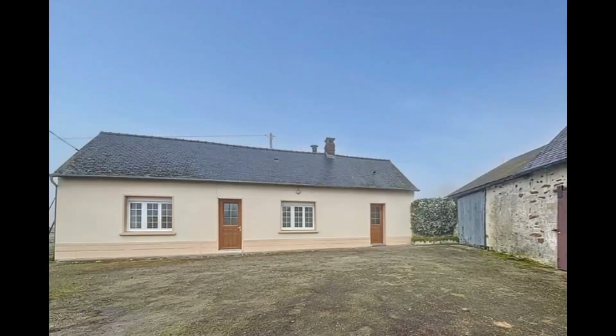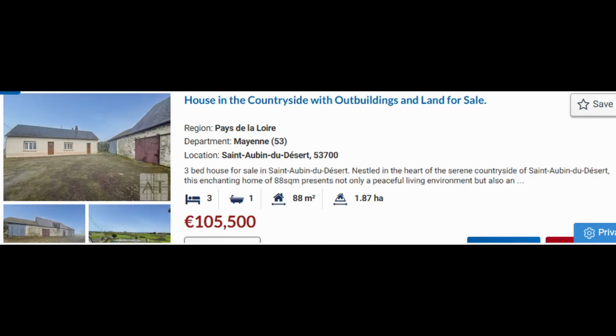And then the answer to the $64,000 question, l'addition. So for a 3-bedroomed property in Saint-Aubin-du-Désert, with the gardens, with the property, with the outbuildings, €105,500. That equates to just over £87,000. In American, that's 110,000 US dollars.